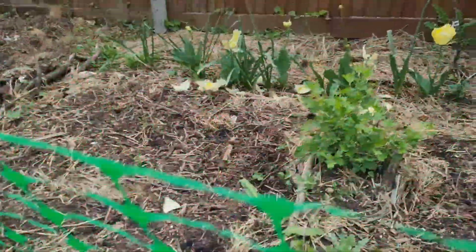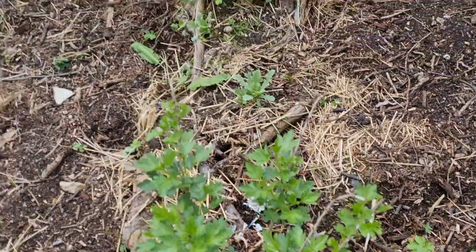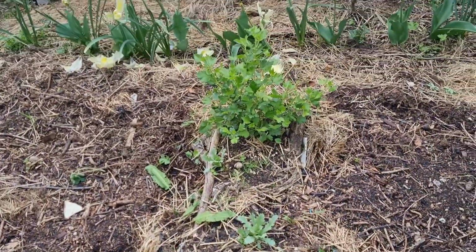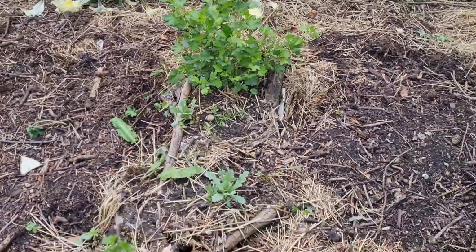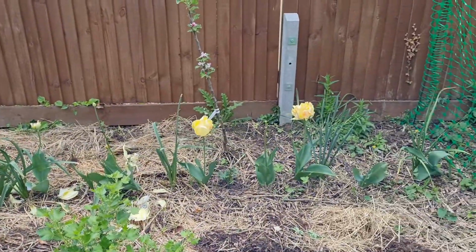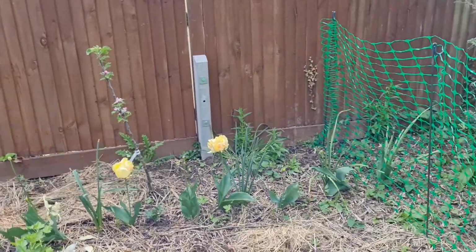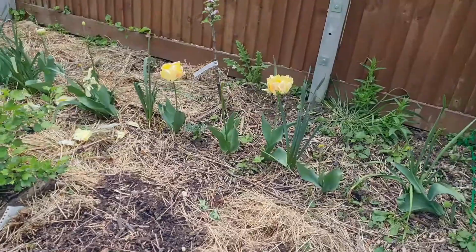Let's have a look in our vegetable plot. The gooseberries are really coming on. With all the rain we've been having recently, they've really come into full leaf. There's another opium poppy down there. My tulips are mainly done now. They did such a fantastic display. I'm really pleased with how it worked out.